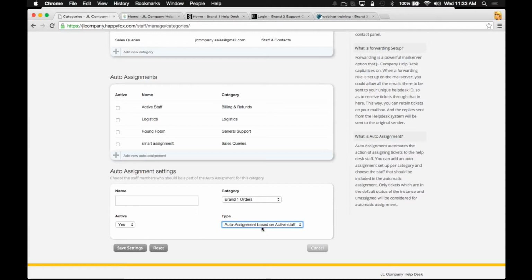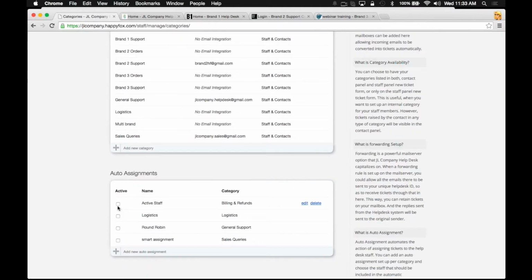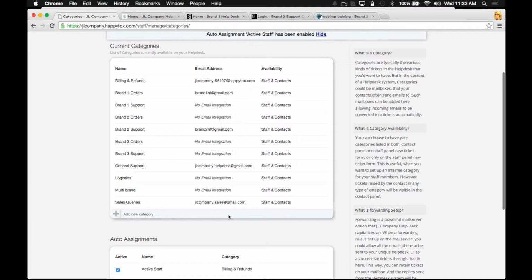When you select the auto assignment based on active staff, what this does, it's different from the round robin algorithm that we use. This auto assignment will not only assign tickets to staff who are set as active, but it will assign tickets to those active staff members with the lowest workload or the lowest amount of tickets. So rather than going in a circular manner, it'll help shift your workload on there as well. So you could add however many auto assignments you want for each one of your brands or all of your brands, and really help automate that process as well.